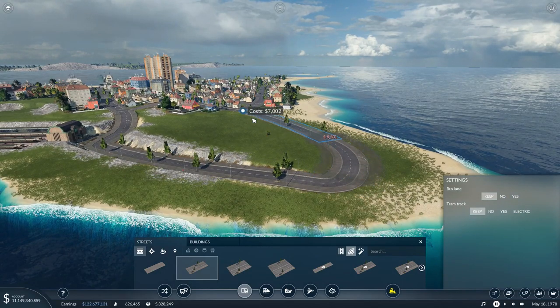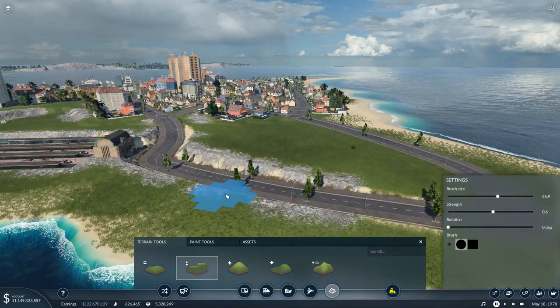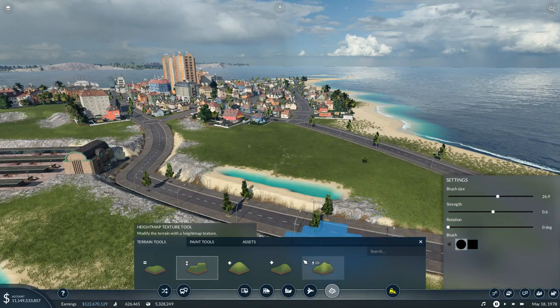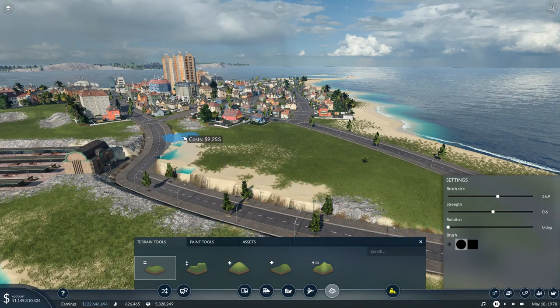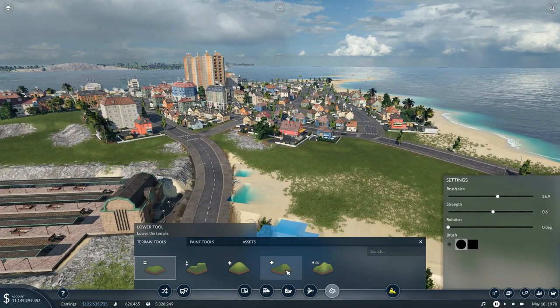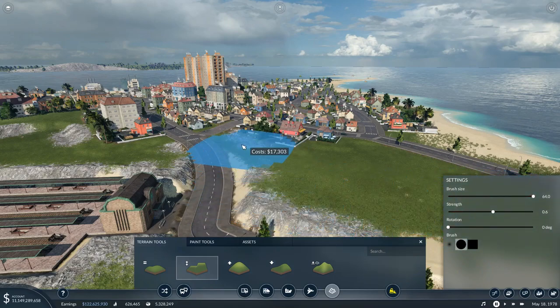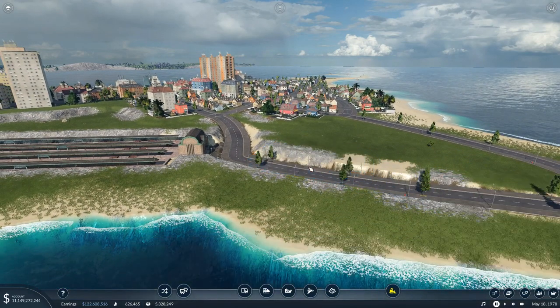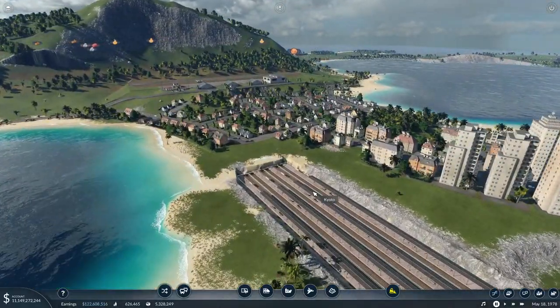Now, I've got the feeling that when I go to smooth this, it's just going to give me that water effect again. Yep, it sure did. Ah, wait. That's because I screwed it up. Right, don't screw it up. Yep, water effect has returned. Right, that is really weird. I'll just keep it flat and hope someone builds over there. Yeah, that's a new one.